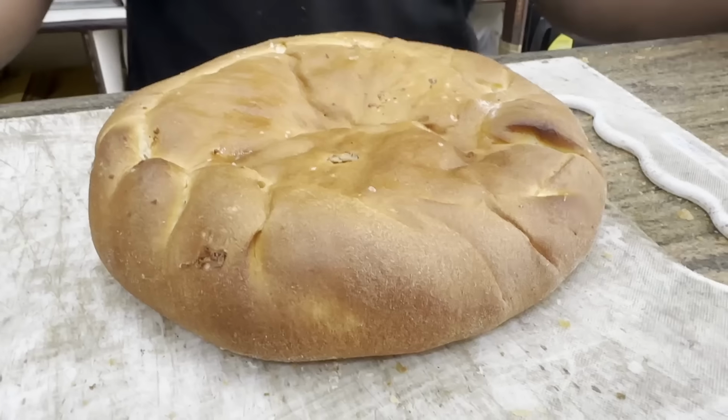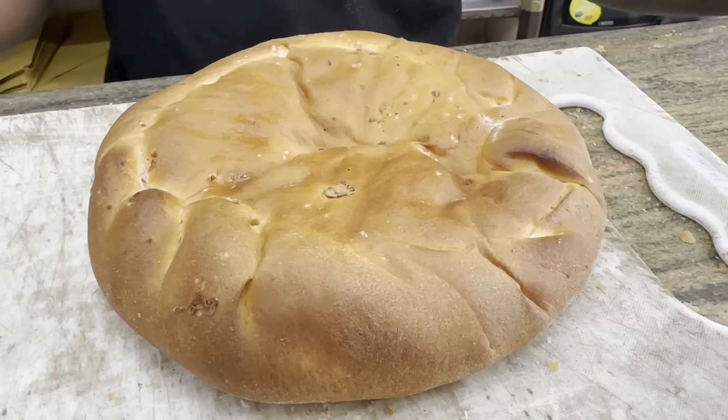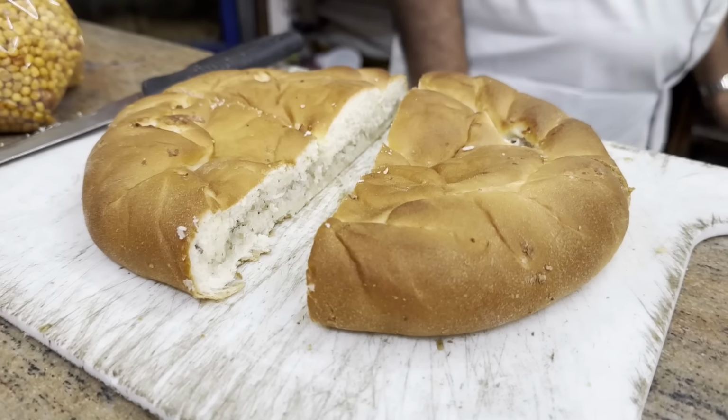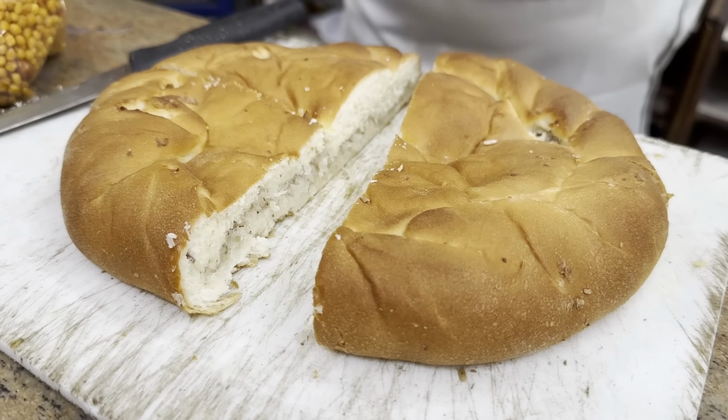Excited to have this dilkush. It's not available anywhere else in Bangalore. Only at Surya Bakers you will get this dilkush. The difference between dilkush and dilpasand is, in dilpasand it is dry fruits, tutti frutti, raisins and coconut. But in this dilkush it is just the coconut, sugar and elaichi or cardamom.